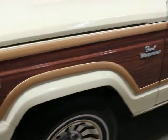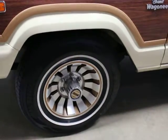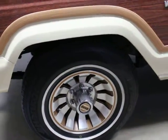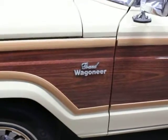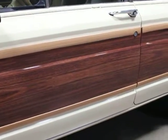So the body panels and the wood are in excellent condition. The wheels, which are original, are in excellent condition. The tires are new. We just did brakes on it. It just went through a full inspection at the Jeep dealership, so they did some stuff.